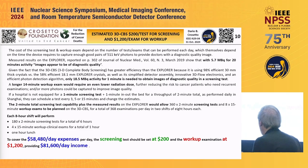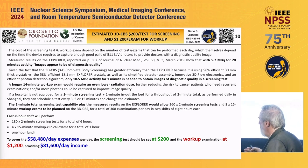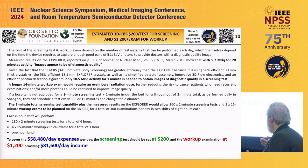I refer to an article in the Journal of Nuclear Medicine regarding the Explorer that the authors of the Explorer wrote. They provided the result of their measurement, 5.7 million becquerel in 20 minutes. They said that the images appear to be of diagnostic quality. So that is telling me, with calculation, that it is roughly collecting 200 million signals. In mine, I consider collecting 250 million signals to be on the safe side.